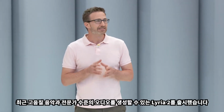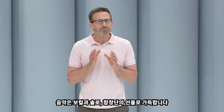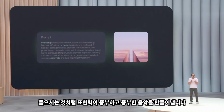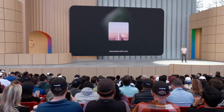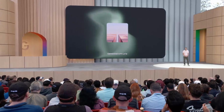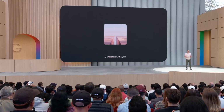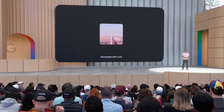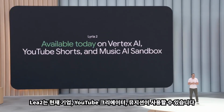We recently launched Lyria 2, which can generate high-fidelity music and professional-grade audio. The music is melodious, with vocals in solos and choirs. As you hear, it makes expressive and rich music. Lyria 2 is available today for enterprises, YouTube creators, and musicians.